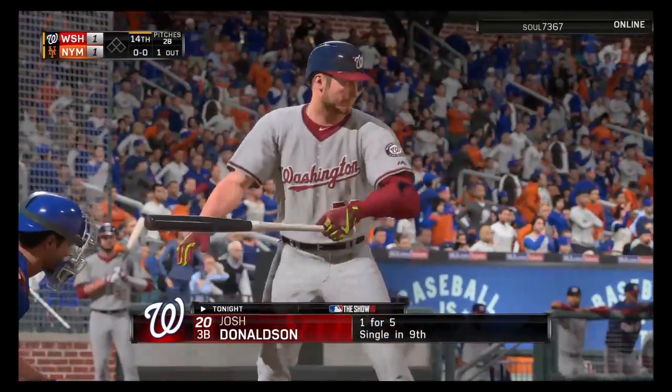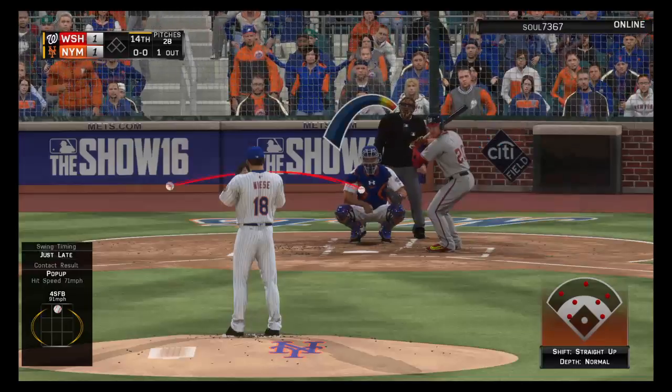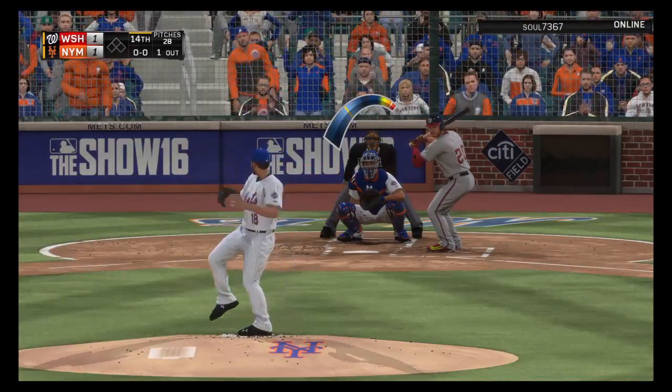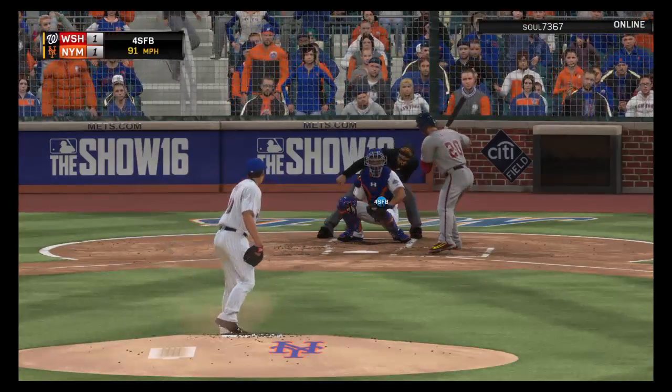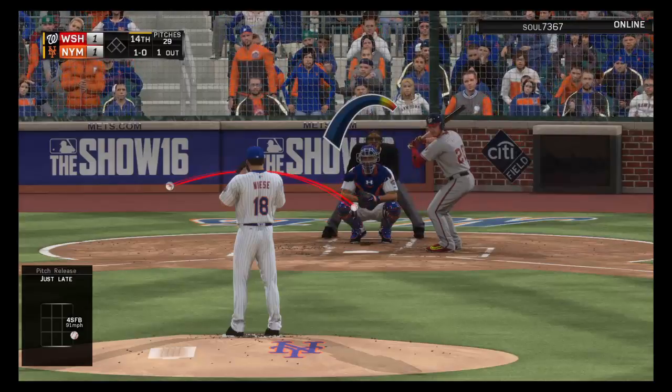Josh Donaldson digs in, and he'll try to improve on a 1-for-5 effort thus far. Yeah, and you know, guys, the difference between a 2-for-6 and a 1-for-6 is a big deal. So let's see what he can do here. And he'll try to crowd him there to start the at-bat. It's 1-0.